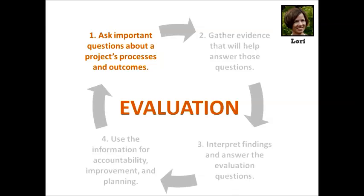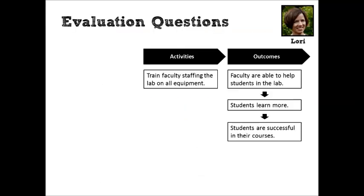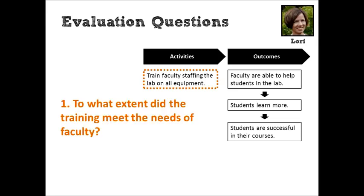Now, we should be able to dive right into step one and figure out what the evaluation questions are for this project, now that we've really hammered out the details and it seems like it's got a good logic to it. Since we established that the need and outcomes are well aligned, we won't worry about the need for right now. And it's always important to address both process and outcomes in a project evaluation. So let's look at the activities or the process here first.